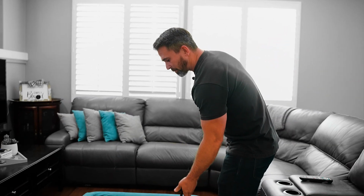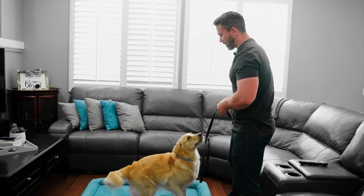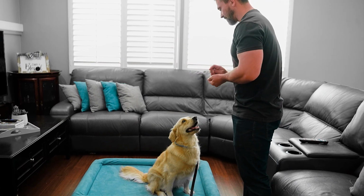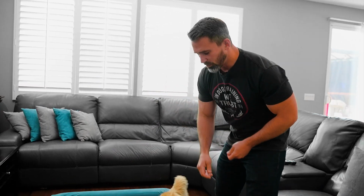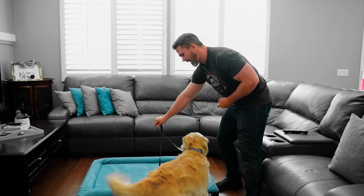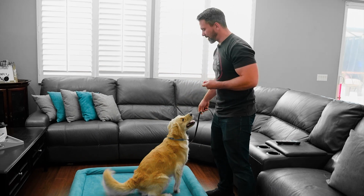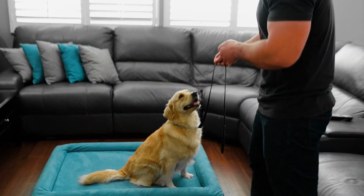Now, if she's holding the position, good girl, I can give her a treat. Very nice. Now, often, dogs will break the position when we drop the leash for the first time. Good girl, very nice. So instead of saying stay a bunch of times, I like to do what's known as the implied stay, meaning we tell the dog to do the behavior and the stay is implied. You don't have to say stay.